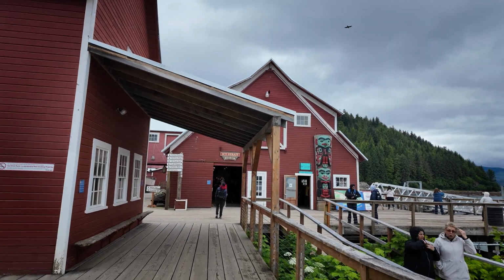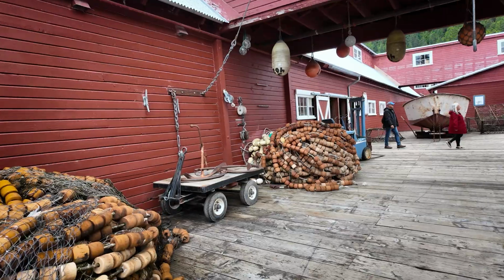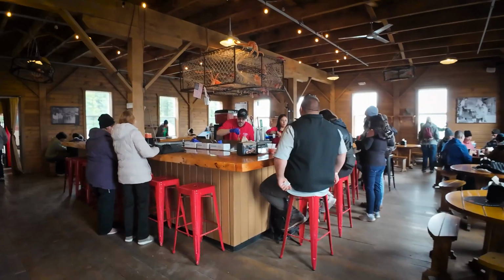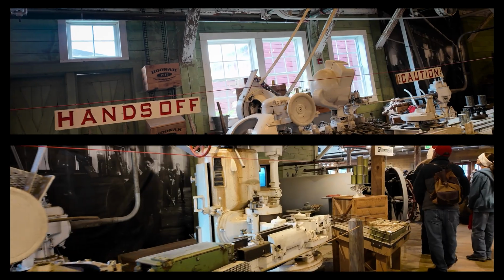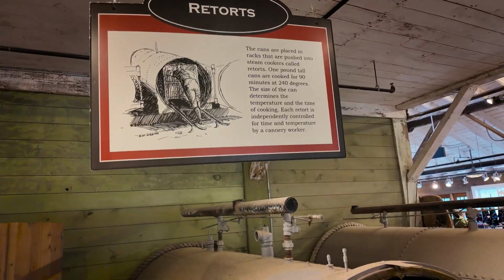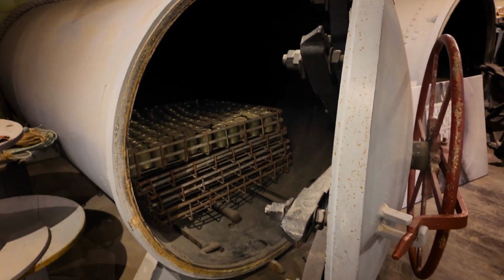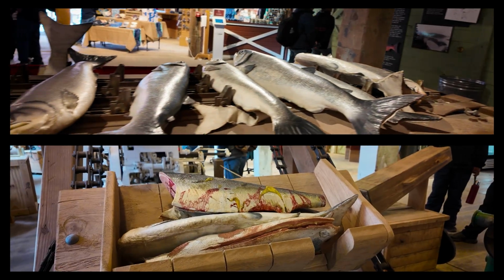So now we're going to take a walk through what looks like an outlet mall here in the middle of Alaska, but it's actually shops, restaurants, and a salmon cannery museum, which is a really cool museum right here in ICY Strait Point. It first opened in 2004.